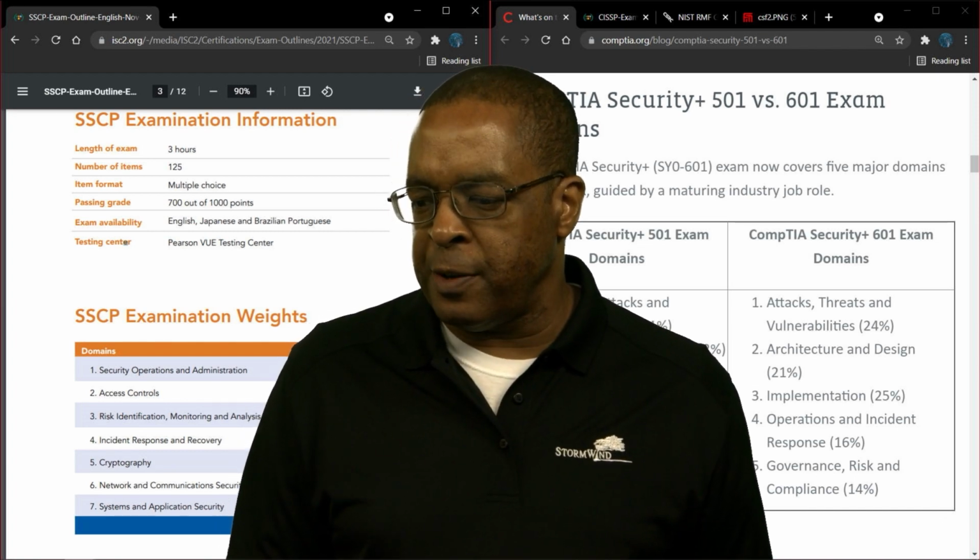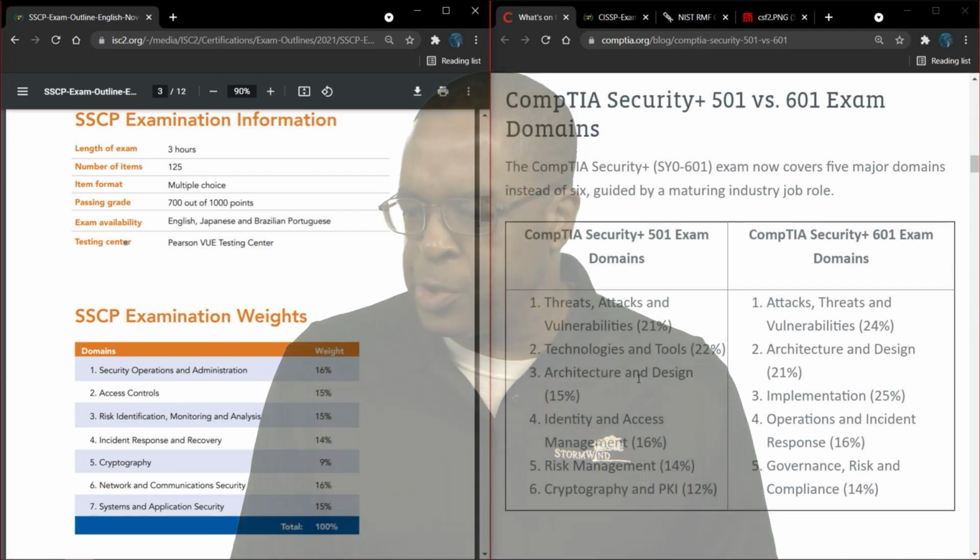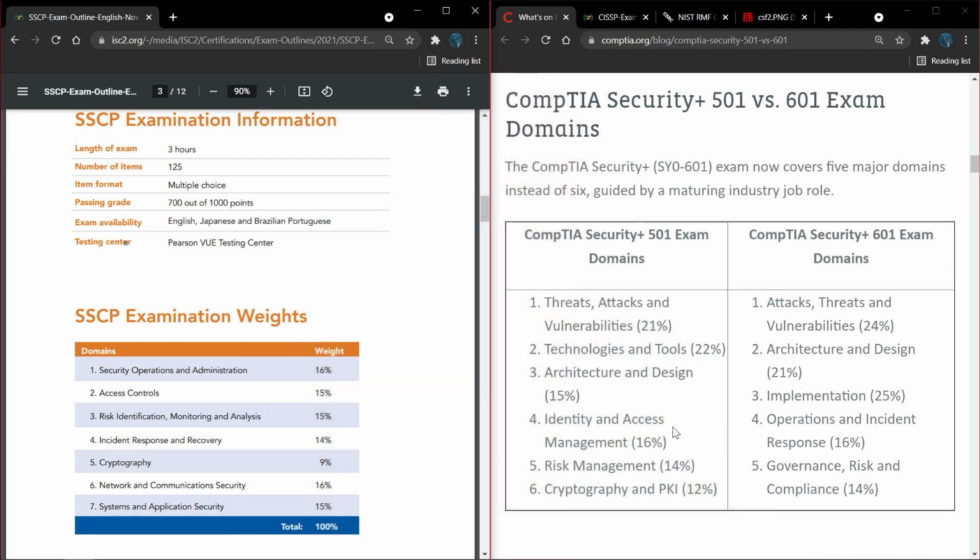So things you're going to learn are different attack vectors, threats, vulnerabilities, technologies and tools, architecture, identity and access management, and they cover even a high-level version of risk management and cryptography. Then they have a more advanced class, which goes back and takes it a little bit further: the different attack vectors, architecture and design, implementation, operations, incident response, and what I call the entry level of governance, risk, and compliance.